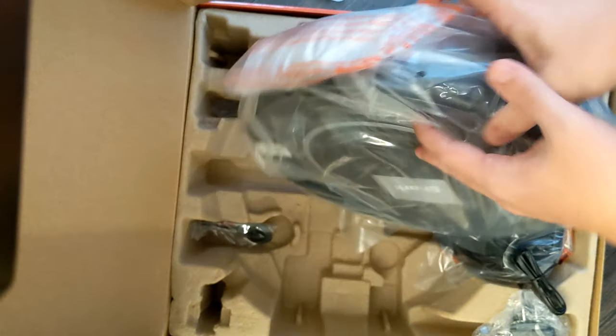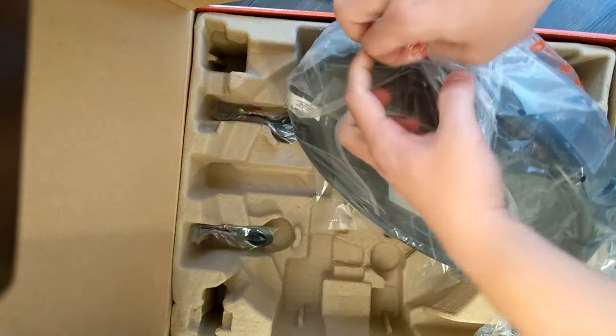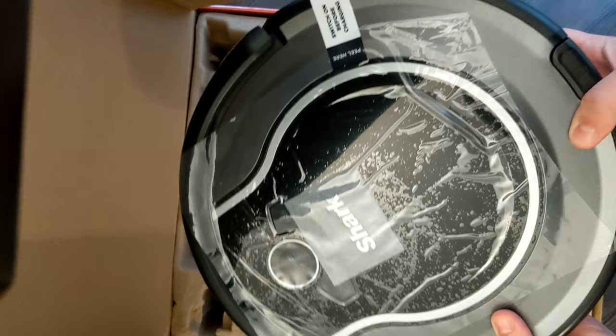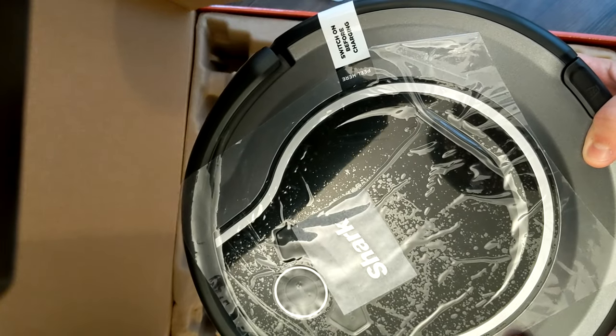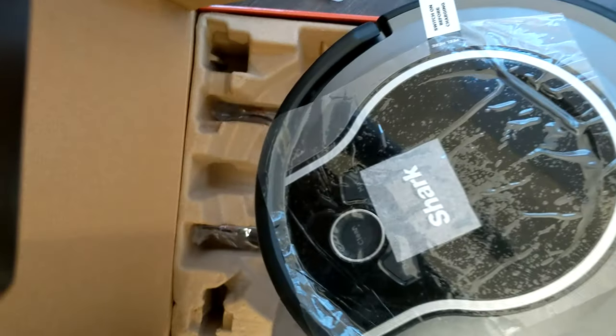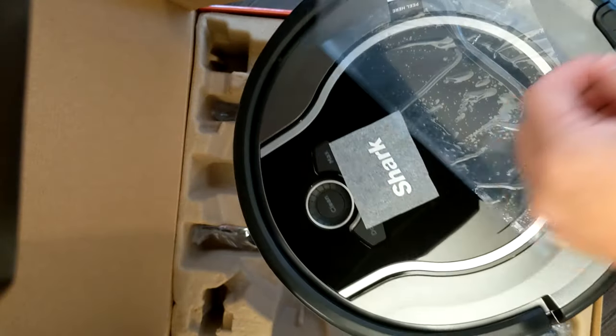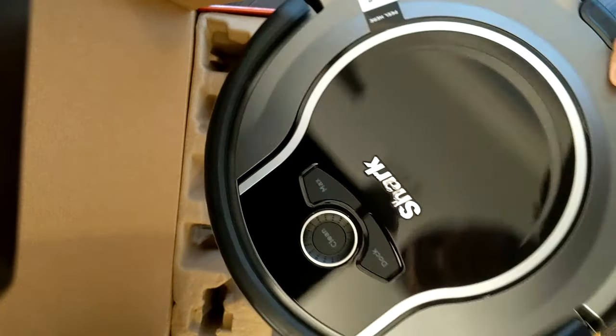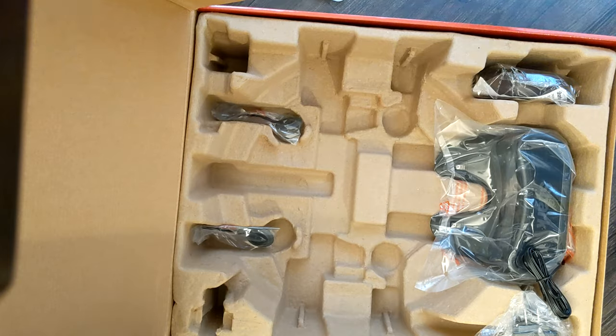Now supposedly this also has some quiet technology, so we're gonna compare it to the Roomba to see. Pill here, switch on before charging. Interesting. Very interesting. Love that sound. Beautiful. Very beautiful. And what else do we have in here?